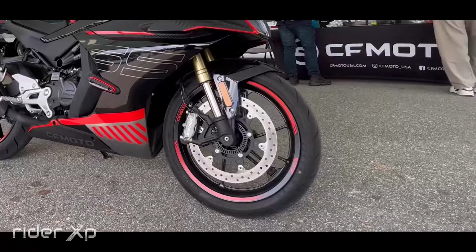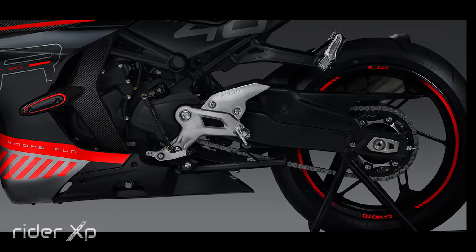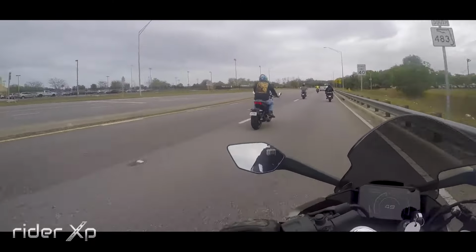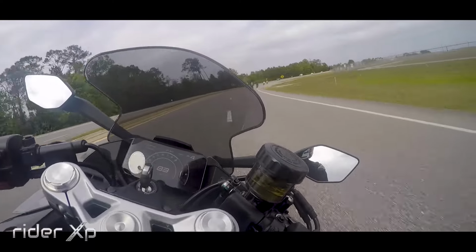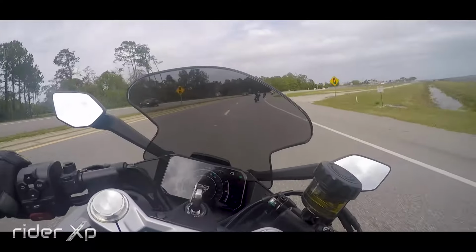Another thing that I wasn't sure about was what brand of tires these were. I've never heard of CST Adreno HS AS5 tires, but I will be honest, they sure did feel planted and had a decent grip on regular street stuff and some leaning stuff that I did manage to pull off here and there. I'm not a fan of the stock Dunlops on the Ninja or the R3. These unknown brand tires actually felt surprisingly better than those.